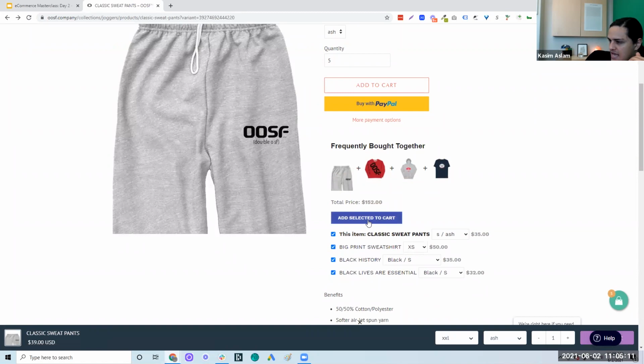How do I select this? It says add selected to cart. Oh, these are these. So if I say, okay, I don't want that, how do I uncheck it?